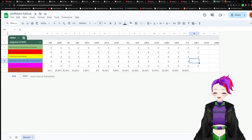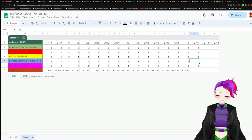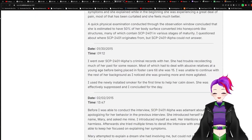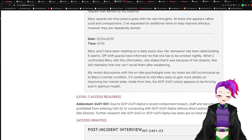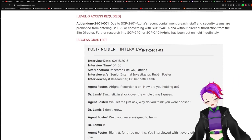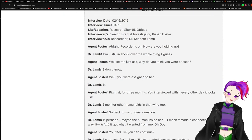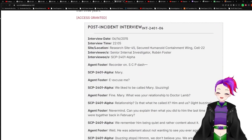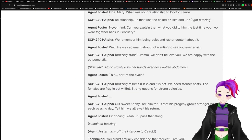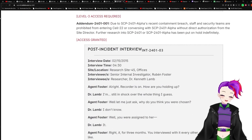Deviates from the plot of the article. Granted, the interview between Dr. Lamb was completely discarded. Even though they did show up, they were only shown for the sex scene. Three sounds good. Yeah, as well as Ruben was gotten rid of, which had an important interview thing. It kind of summarized the article a bit. But it did remove an interview completely.